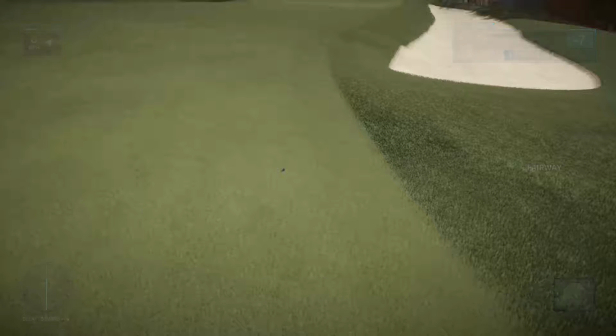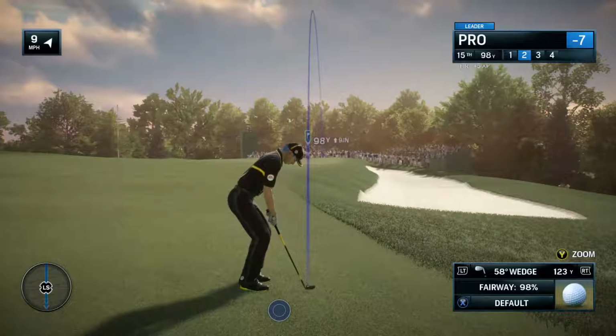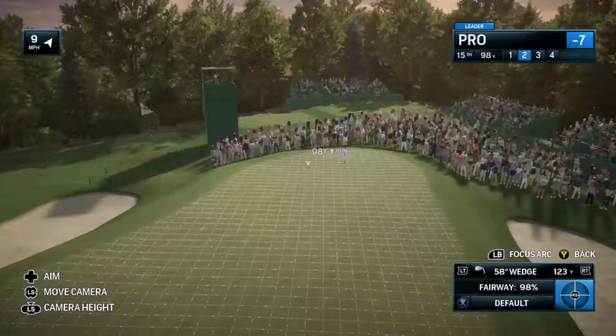Frank, that ball's sitting up like it's on plush carpeting. Rich, if you and I had lies like that every time, we'd still be playing this game for a living.